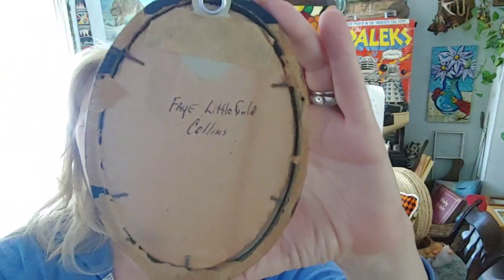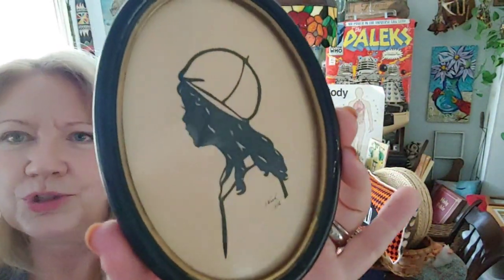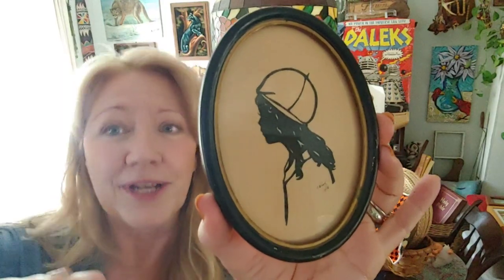That this was the silhouette of. And I think she's wearing a riding hat. I thought that was really, really nice. It's a beautiful piece, antique. Definitely went in the cart. I paid a dollar for it.